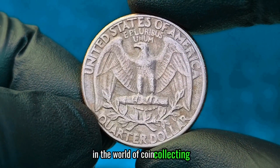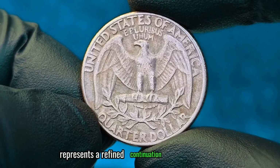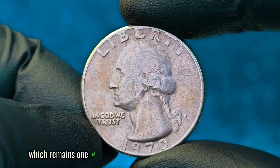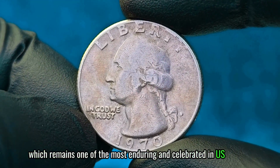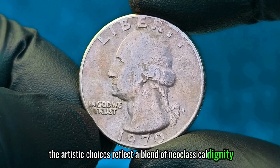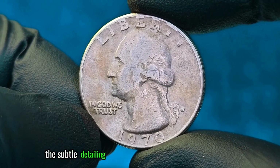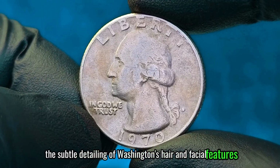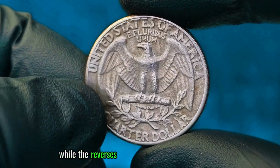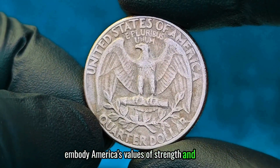The 1970 D Washington quarter represents a refined continuation of John Flanagan's original 1932 design, which remains one of the most enduring and celebrated in U.S. coinage. The artistic choices reflect a blend of neoclassical dignity and practical minting considerations. On the obverse, the subtle detailing of Washington's hair and facial features conveys a sense of gravitas befitting the nation's first president, while the reverse's eagle, arrows, and olive branches embody America's values of strength and peace.